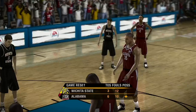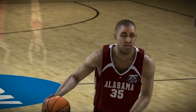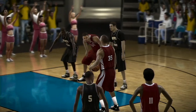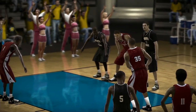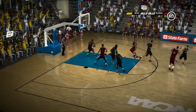Now we get a look here at our foul and timeout situation. Hey, Brad, many games are lost because coaches fail to manage the clock, possession, and their timeout situation. Let's see how these coaches fare tonight. He makes the front end of the 1-1. Second shot is no good.